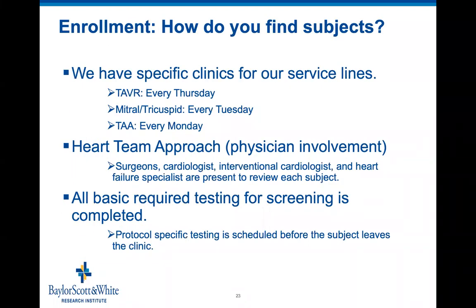Next. Enrollment. How do you find the subjects? So here at the Heart Hospital, we're lucky. We have very specific clinics for service lines. For example, we have a TAVR clinic every Thursday, mitral and tricuspid clinics are every Tuesday, and we have an aortic clinic every Monday. Within each clinic, we take a heart team approach. So we will have an interventional cardiologist, a surgeon, be it cardiovascular or vascular, depending on the clinic. We have a heart failure specialist. Research is actually present running these clinics, running what we like to call the war room, where we review each subject and we find the best research trial for the patient.